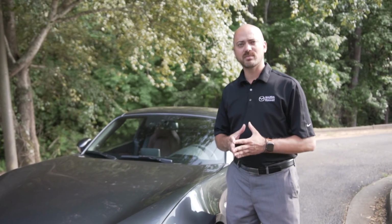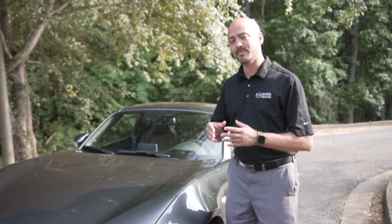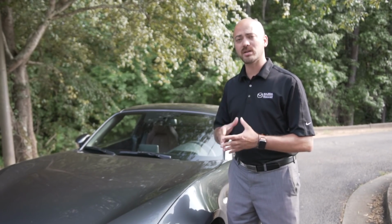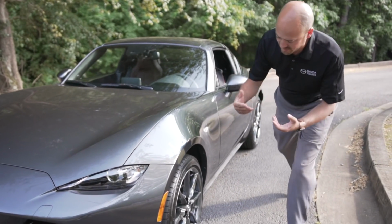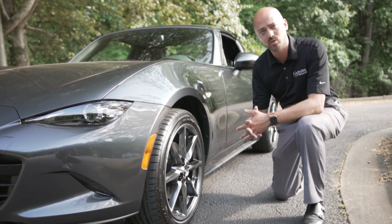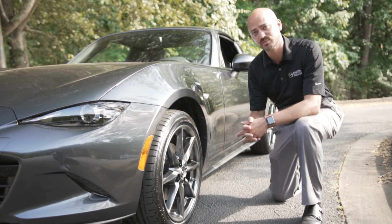Standard in your 2019 Mazda MX-5 Miatas are LED headlights, but your Grand Touring trim level is going to give you both adaptive front lighting system, pivoting left and right as you go around corners, auto leveling, and auto high beam control. You also will notice in the 2019 Grand Touring brushed aluminum polished 17-inch alloy wheels, different than 16-inch black wheels or 17-inch black wheels in your Sport and Club level.